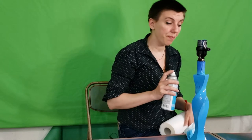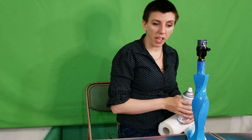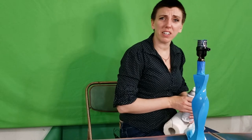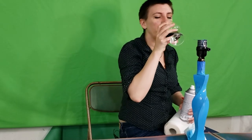I'm gonna let this dry. We're gonna come out and check it out for layer two. Layer number two. And he's drinking the beer. Come. Letting the paint dry. Cheers, everybody.